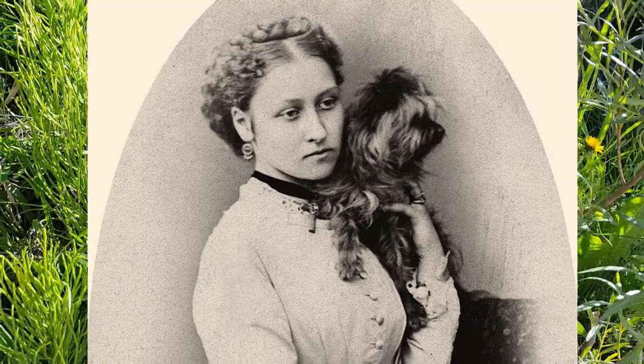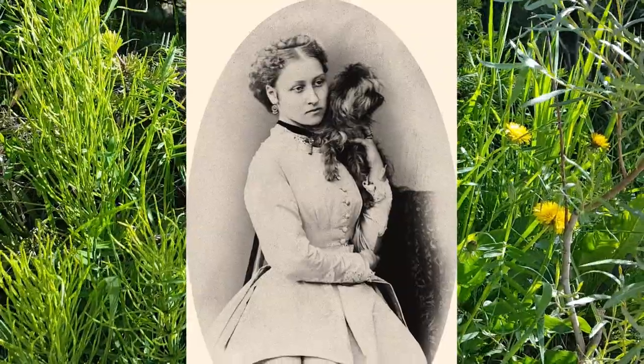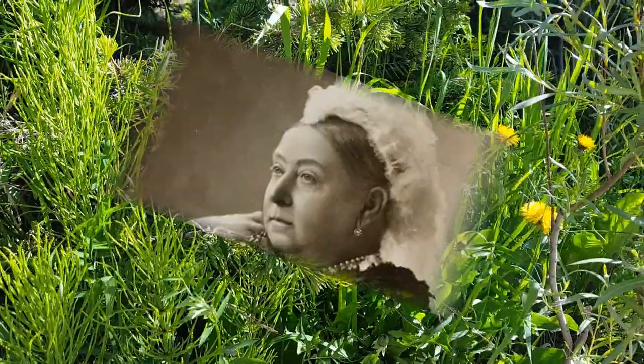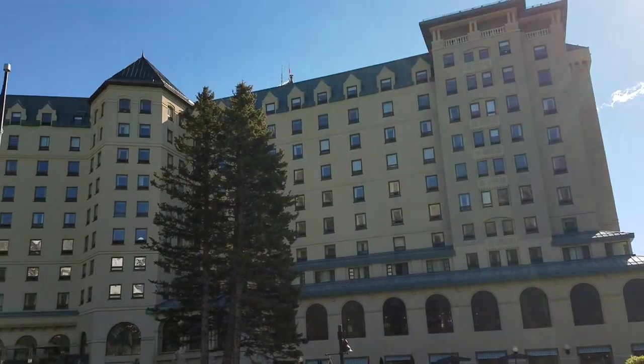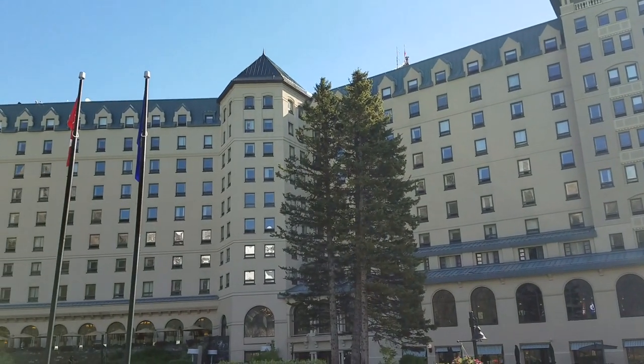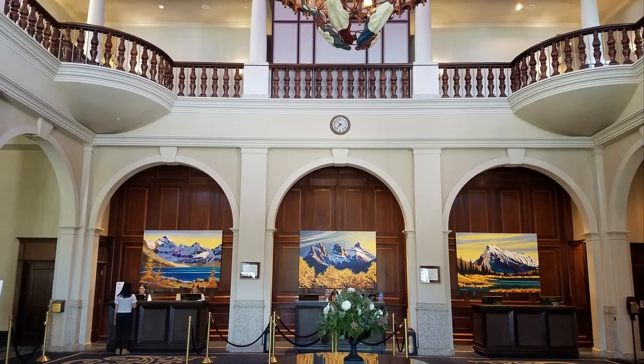Lake Louise was named after Princess Louise Caroline Alberta. She was the fourth daughter of Queen Victoria. The Fairmont Chateau Lake Louise is one of Canada's Grand Railway hotels. It was built by the Canadian Pacific Railway.